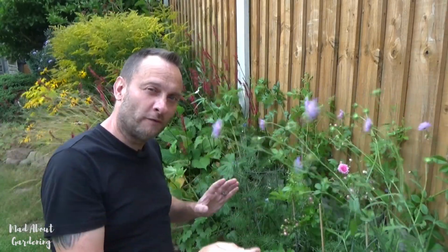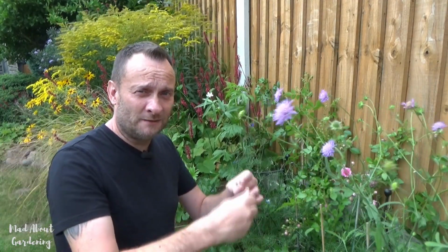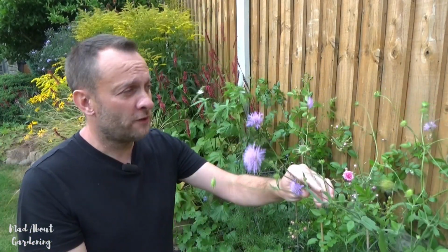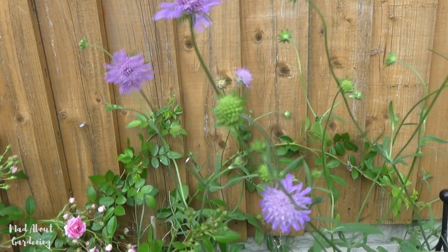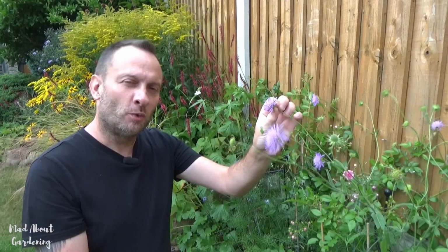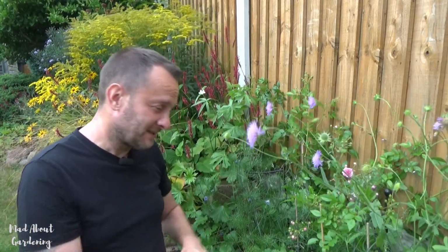And that is the importance of trying to prune things at the right time. And if something wants taking back because it's looking untidy, it's finished flowering, and it will potentially flower again, then it's a great thing to do. So if you cut them back, you're going to be rewarded with a second gorgeous flush of flowers. And look at this, it's so worth it just to see it flowering again. Earlier when the sun was out, the bees were all over this, and it's just so worthwhile to take things back, sometimes to the ground depending on what the plant is, and just to see everything coming back.